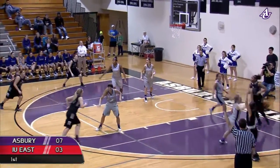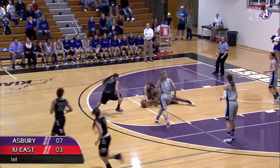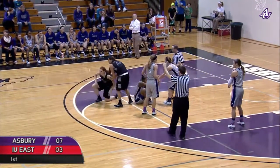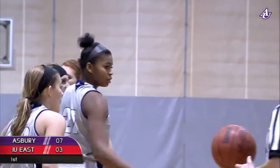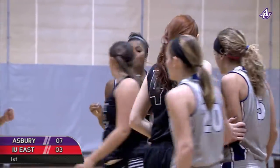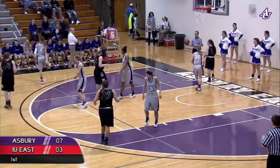There's Ty King, kick out to the three-point line. There's another three-pointer, no good. Kristen Miller with the three-point miss and a big tie-up on the floor, and Khalil Whiteside down there all by herself with 3 Red Wolves trying to get the ball from her, and the possession arrow goes towards the Red Wolves. Good hustle there from IU East.